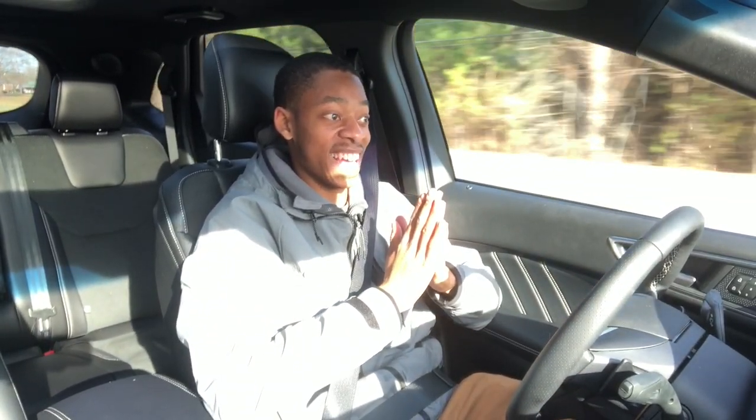But let's see if it'll make this turn. It got out of the line and it said vehicle is slowing down. If you don't get your hand on the wheel, it will slow down and deactivate your cruise control. Please understand that.